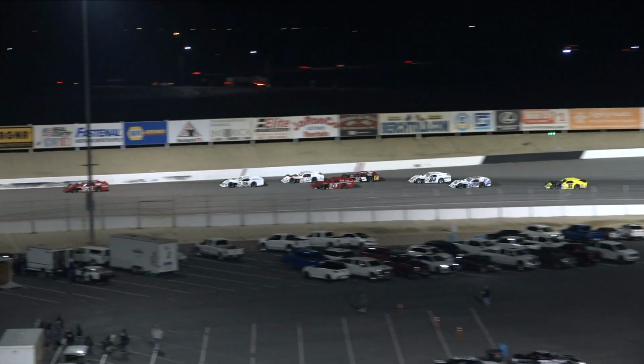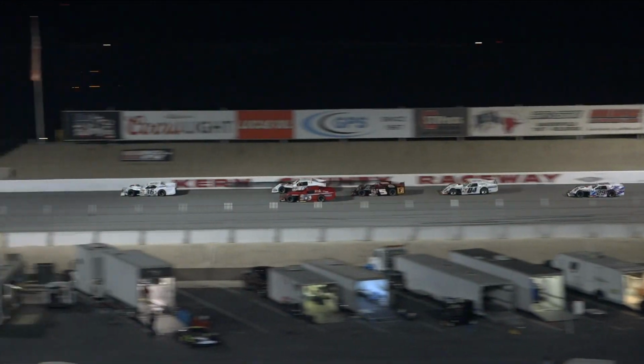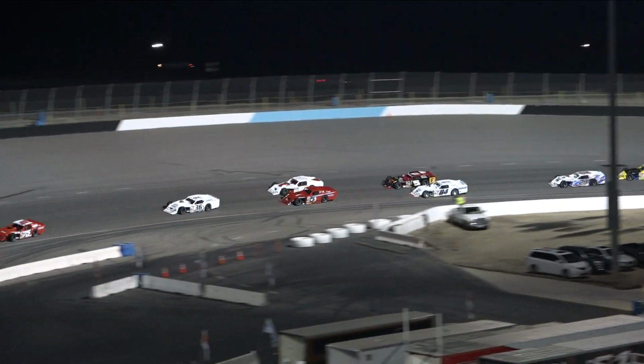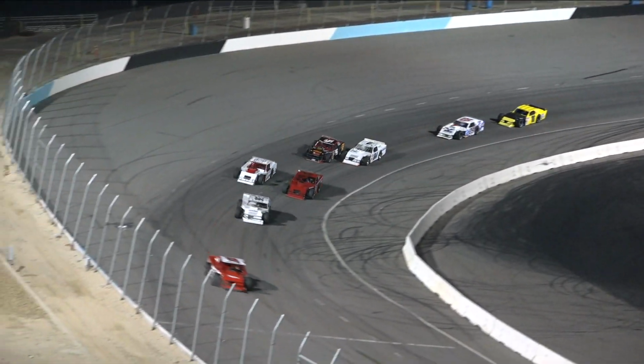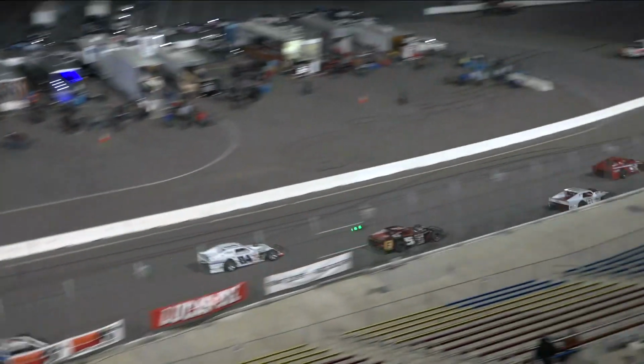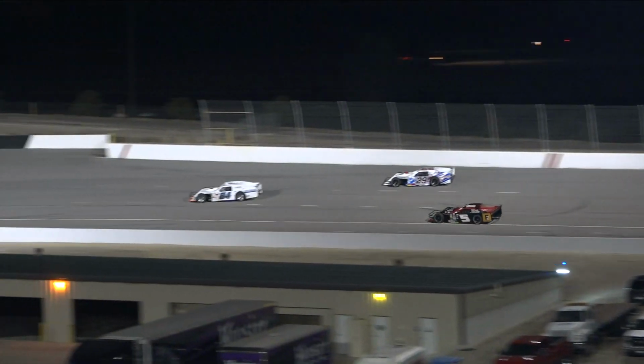Well, he just drove away. Yeah, he did. Now the battle is for second. Look at this pack going out of turn number 2. Here comes Fast Eddie, to the inside of the 5A machine. Dickerson, battling with the 8 of Coffee. Oh, Dickerson to the inside.